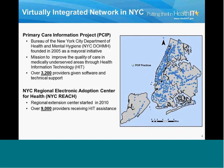And in that work, we have helped over 3,000 providers implement software. In 2010, our organization also became a regional extension center and expanded our implementation work with other electronic health record vendors, and as a result have recruited over 9,000 providers who are receiving health information technology assistance. And that would include small practices, community health centers, as well as hospital ambulatory clinics.